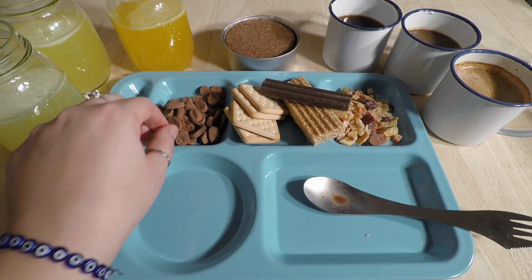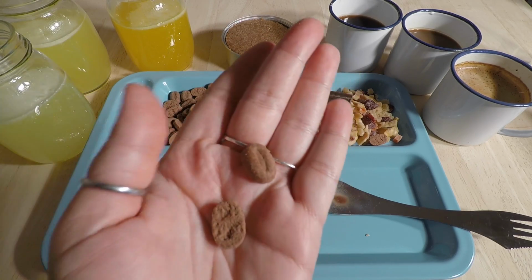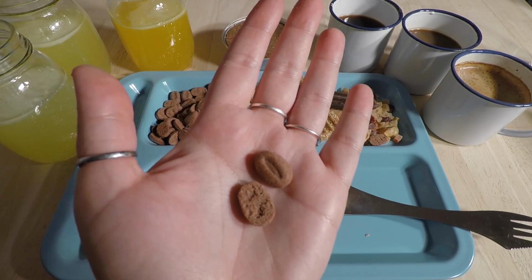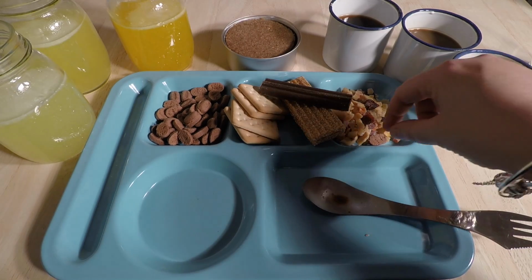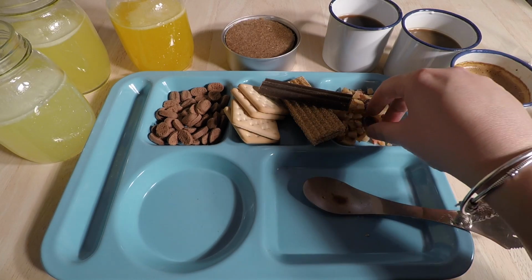Okay, let's see what we have here then. So let's try these little cookies first. These are really sweet. They're tiny, and they're really crumbly as well. They look crumbly. So let's go ahead and try. They smell chocolatey. Tastes a bit like a bourbon biscuit. Very light. They're not heavy. Not a great deal of flavour either, but yeah, they're good. Would be a nice light snack.